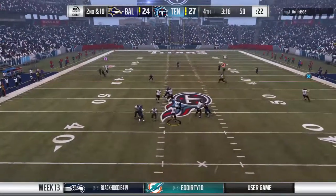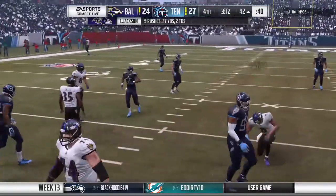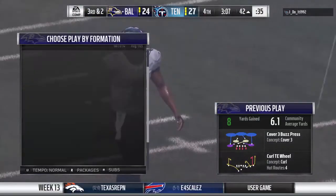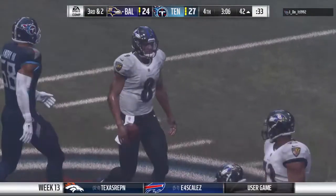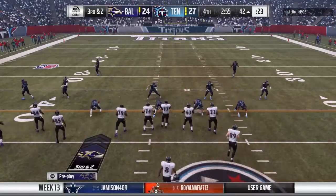Again on 2nd and 10, it's Jackson. Stepping up, he's going to keep it. And he will avoid the contact as he slides to a stop. He turned that into a nice gain, gets him 8 yards closer for 3rd down. This is 3rd and 2, maybe the biggest play in this football game.